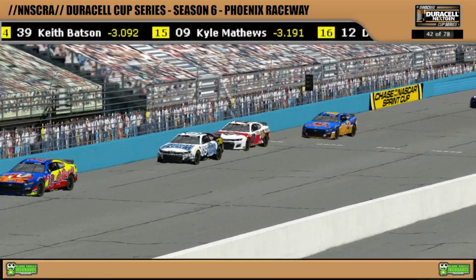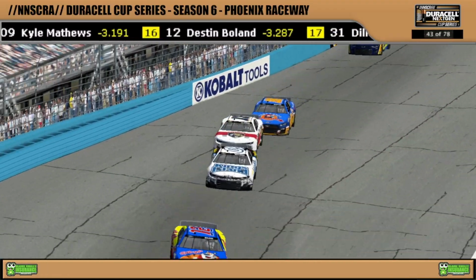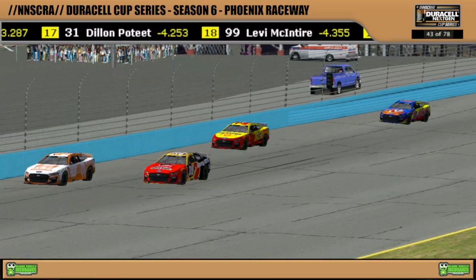Kyle Matthews making a pass there on Cody Lamas. I think Cody really has worn those tires down. Saw him look like brush the wall at one point, and that might be affecting him as well. He is free-falling back outside of the top 15 now.